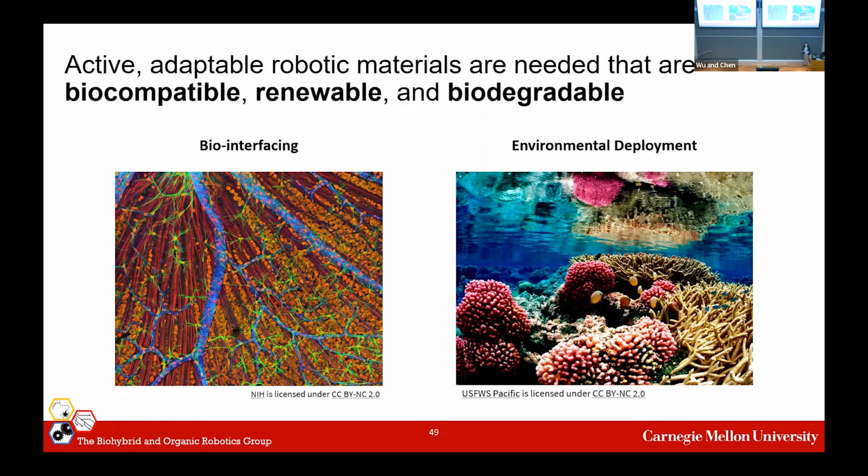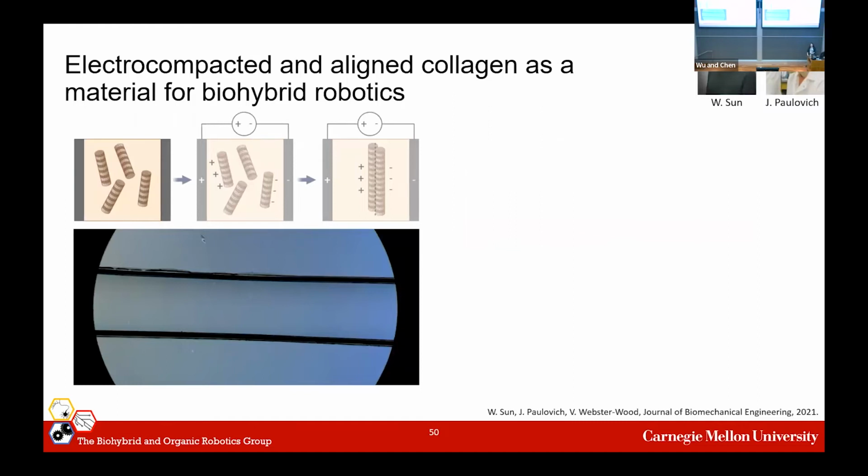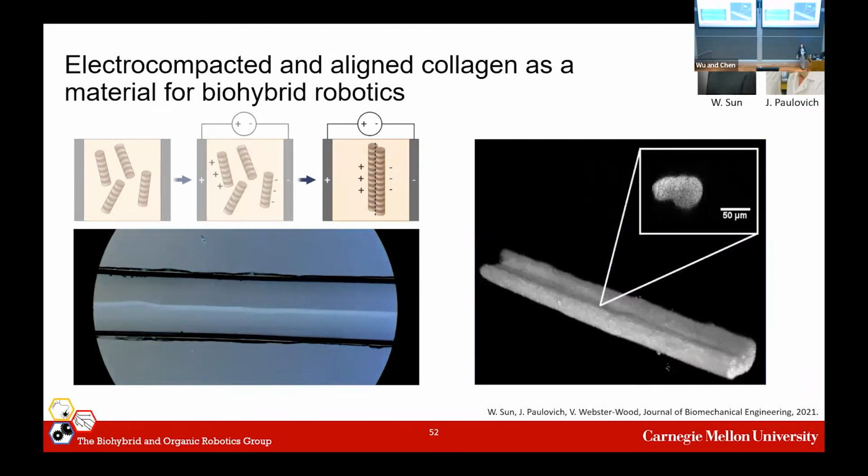Okay. So one material that shows promise in this area of biohybrid robotics, where we combine living materials and synthetic materials, is electrocompacted and aligned collagen. And to create this material, we extract collagen from tendons or skins, or purchase it from a vendor. And we introduce it between two electrodes. You can then apply a current across the electrodes, and the collagen molecules become charged and compact along the isoelectric point. And so using this technique, we can fabricate really robust threads made solely of collagen, which is inherently biocompatible and biodegradable.